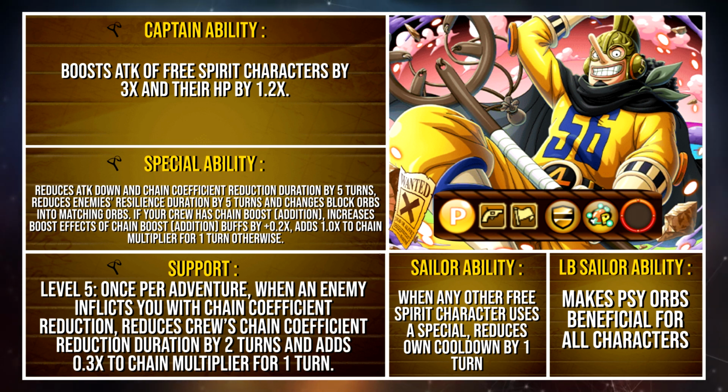For his sailor abilities, of course, he has the classic Mugiwara 56 one, and then he also makes Psy orbs beneficial for all characters, which is very nice. Overall, I would say this Usopp is a good unit, nothing incredible though, and just like Robin, he doesn't amaze me and absolutely make me want to pull in the upcoming Kizuna Sugofest.